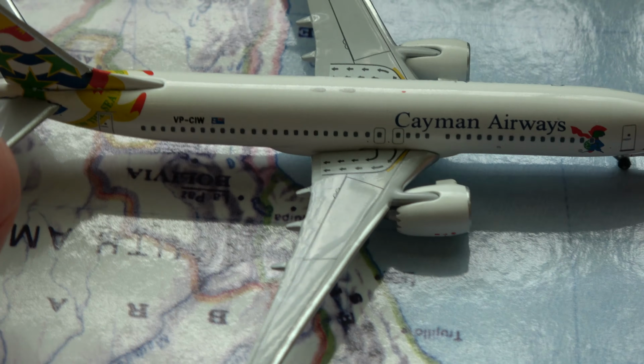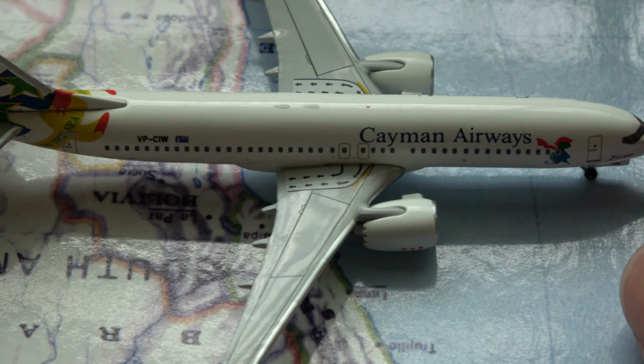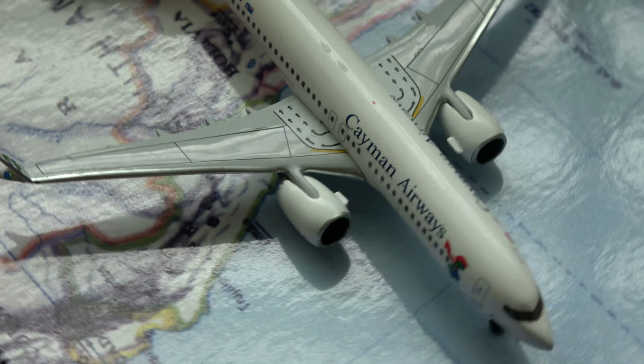But yeah, guys, we have the splits again on the side, but this model is incredible. I am so happy I have this. I do hope that someone can make more Cayman Airways models in the future, because this is my hometown airline. This is what I grew up seeing, and it is beautiful. I just noticed there's a bit of a gap in the tail right there, which, it's alright, no biggie. Still a fantastic model. Overall, really nice.